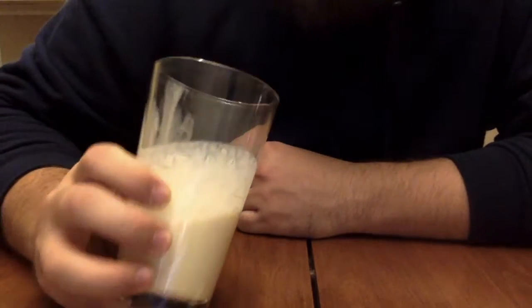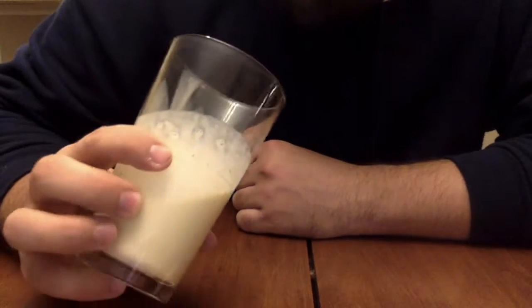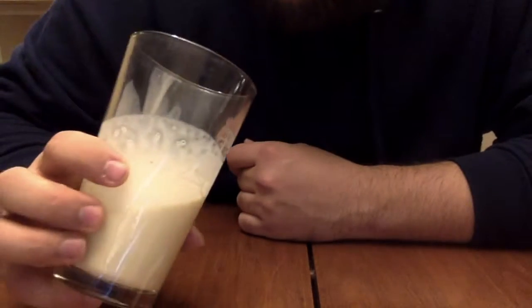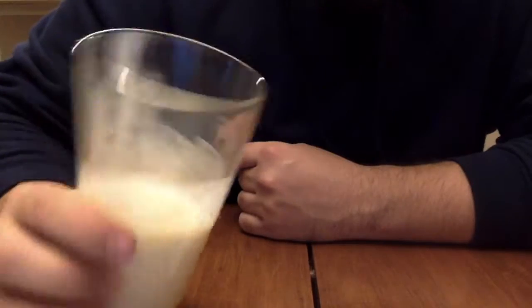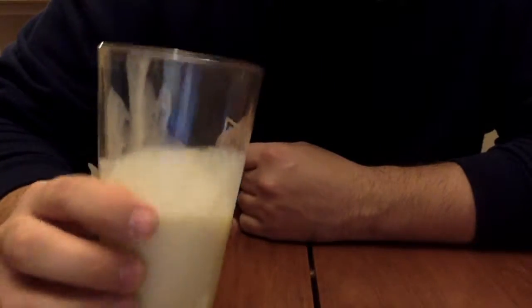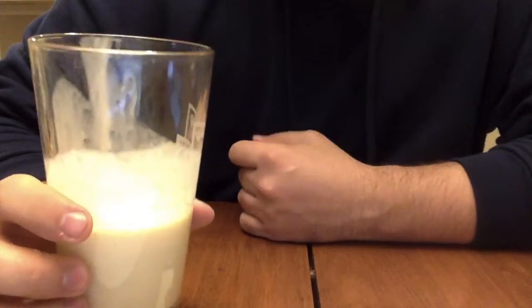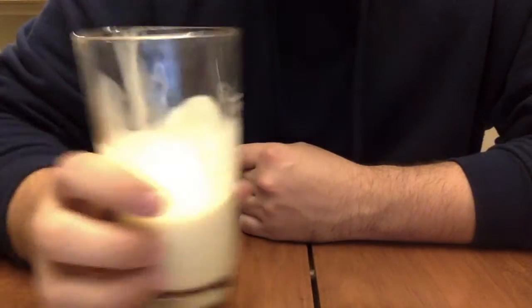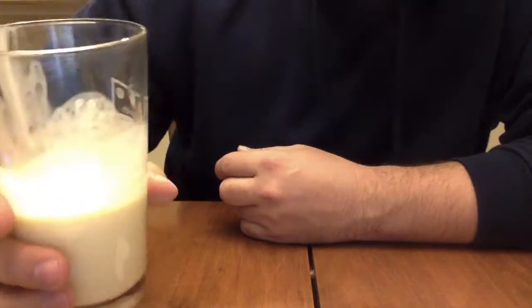Looking at the color, substantially darker than the International Delight. This is more of a cream color rather than an off-white. I can see little bubbles trapped in the top of the fluid there, giving it a frothy appearance. I get strong rum notes off of the nose. I haven't added any rum to this yet. Let's give it a taste.